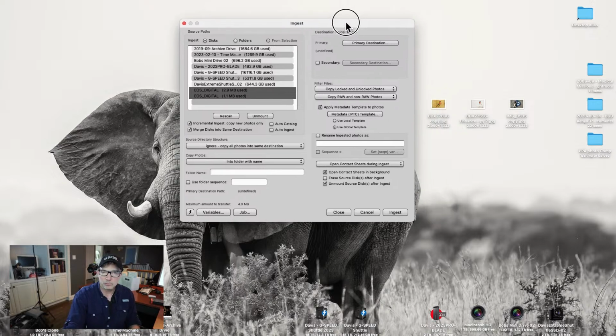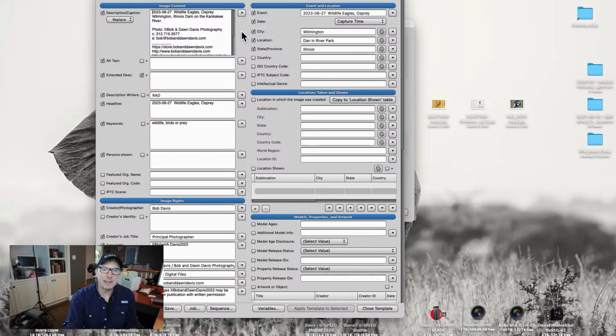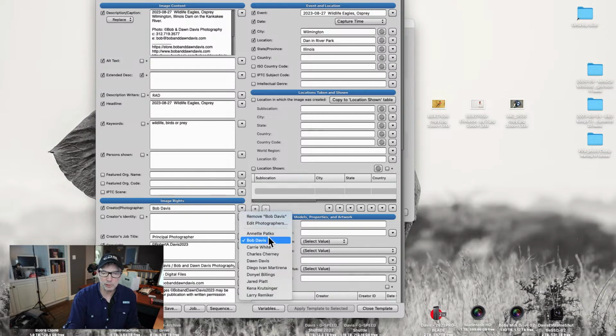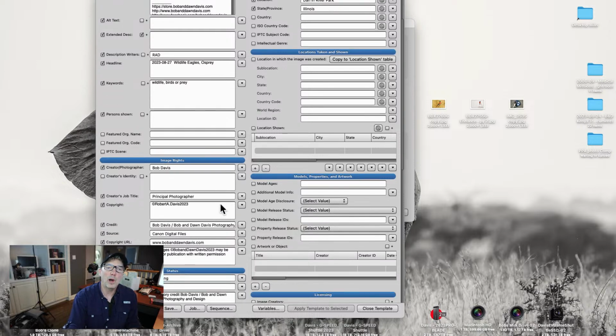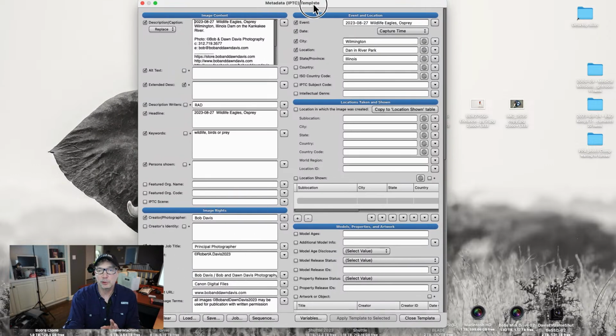Here's the real reason, not only just speed, but I love the metadata IPTC template. This is sticky. And what I mean by that is I can set data in here. Like if I'm working with multiple photographers, I could say, who's the photographer? Well, here's all the photographers that we work with. All their names are in here. Then I could put in, are they a principal, associate, put in copyright, all the who, what, when, where, and why information is embedded, and it gets attached to every image in there, so you get no orphan files.